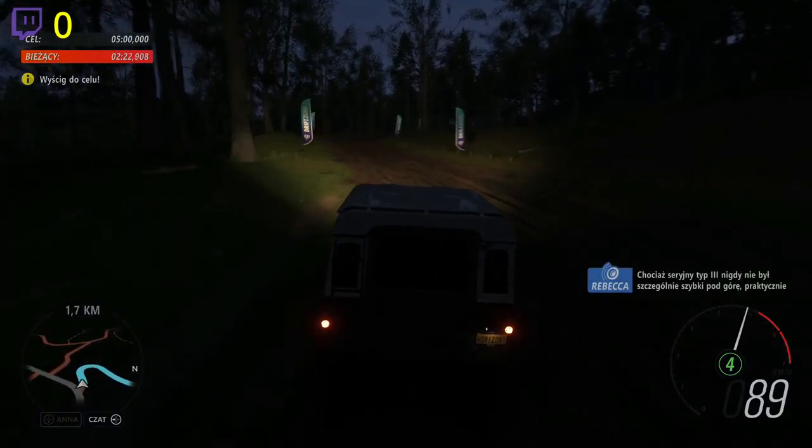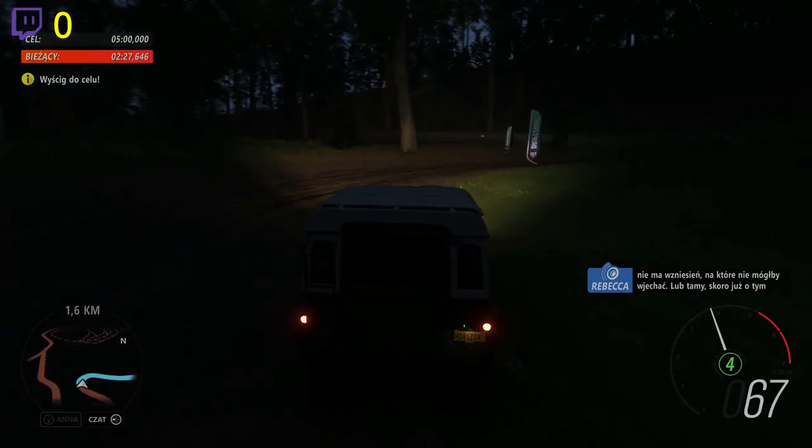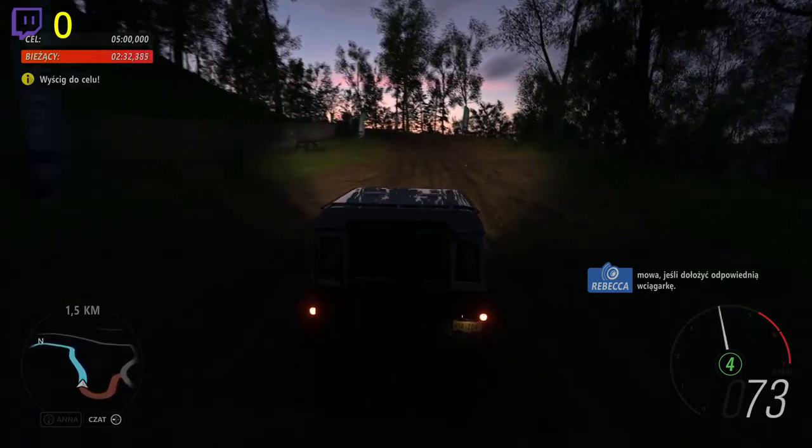Stock Type 3 would never be particularly fast uphill. There is almost no hill that it couldn't climb, or down for that matter, if you put a proper winch on it.